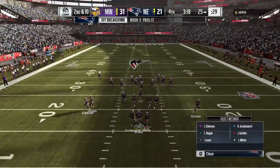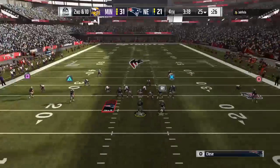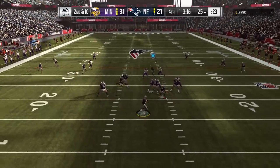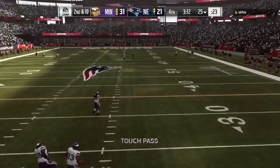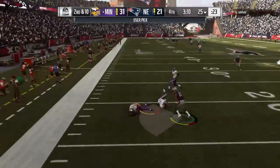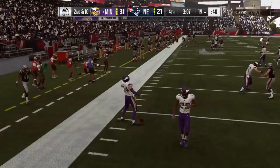Brady's incompletion on first down. Throwing again. Brady. He's going to, that's game. We got this. This is intercepted. Picked up by Anderson Dejo.